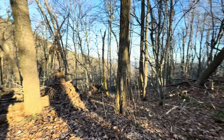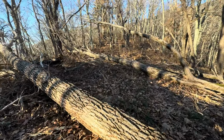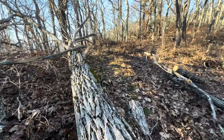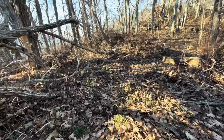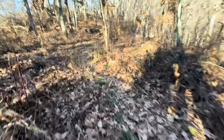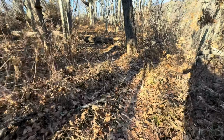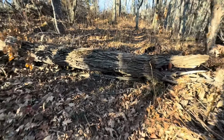I probably crossed 30 or 40 blowdowns right here. And can't really tell where the trail is, so I just keep going in the general direction of where the trail should be. And I think I just got it. I think this is the trail here. That was a lot of blowdowns, having no idea. It's like every time I would turn left to follow the trail, it would overextend the left. So it was never quite where I thought it was. Woo, that was fun. Wasted about 20 minutes of my time trying to get through that.